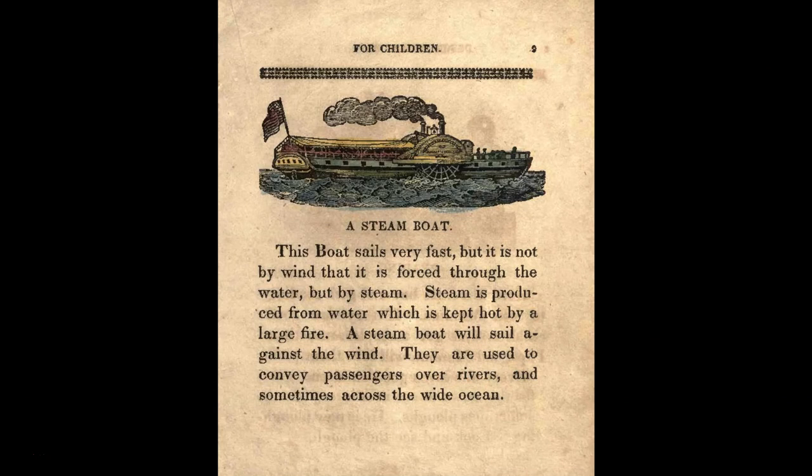A steamboat. This boat sails very fast, but it is not by wind that it is forced through the water, but by steam. Steam is produced from water when it is kept hot by a large fire. A steamboat will sail against the wind. They are used to convey passengers over rivers and sometimes across the wide ocean.